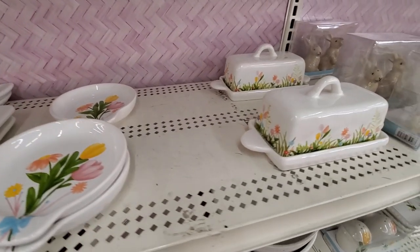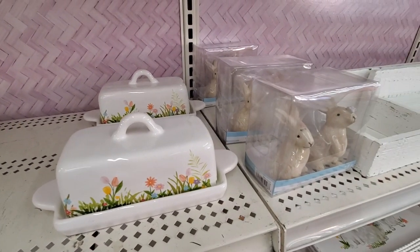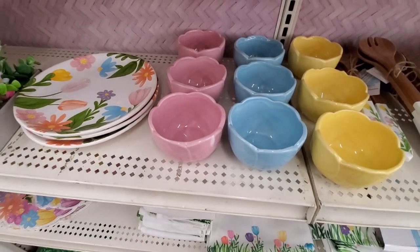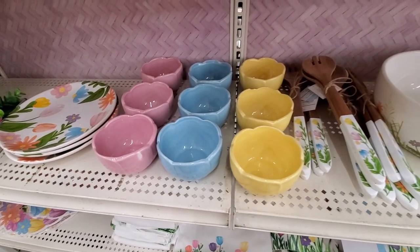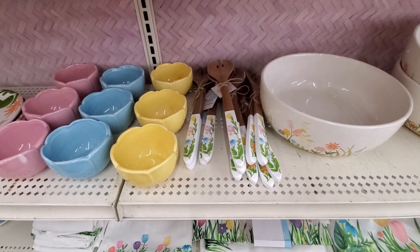And yeah, as I said, this is so cute. I love these butter dishes. I love the plates and trays they have here. These patterns are really cute. I love them, so pretty.